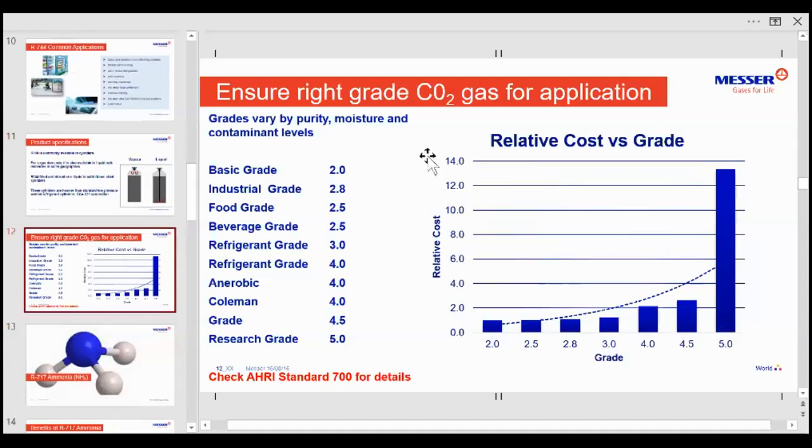So let's get into specification here and various grades of CO2. It's kind of a busy slide, but I wanted to give you an idea of why it is so important to order the grade of CO2 that you need for your specific refrigerant application. And again, I'll reference back to the AHRI standard 700. It provides a very good detail of the specification for our 744. The other real important thing is to reference the equipment manual for the refrigeration equipment, whether it's the compressor or other components of the refrigerant system.